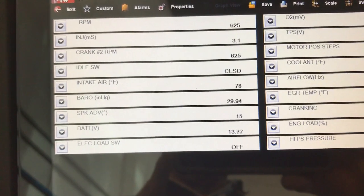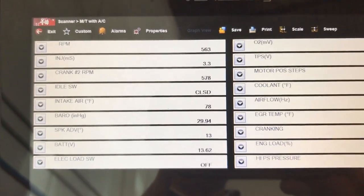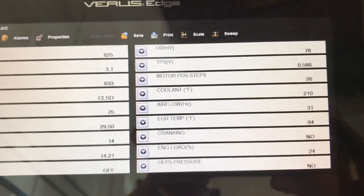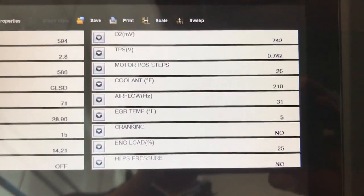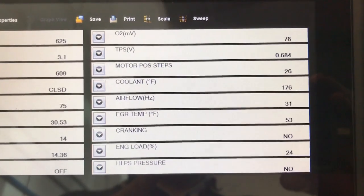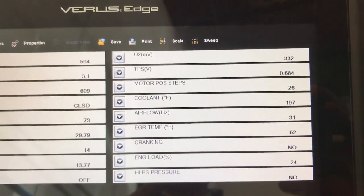Same thing with the barometric pressure, air temperature sensor, and the crank signal, that's the RPMs. Injection is changing because we have a difference in the coolant temperature. It has an EGR temperature sensor, that's at least a PID. But my main concern is that we have values going up and down and up and down.